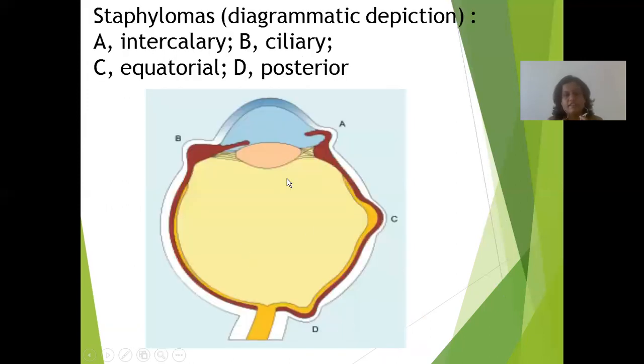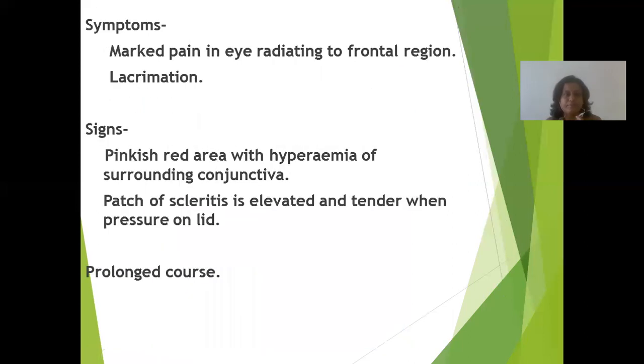So there is a classification diagram where we see this is the intercalary, this is the ciliary staphyloma, this one is the equatorial and this is the posterior staphyloma. The eyeball is protruding posteriorly in the equatorial line, and in the ciliary line, the ciliary body is protruded along with the eyeball. So this is all about the staphyloma.